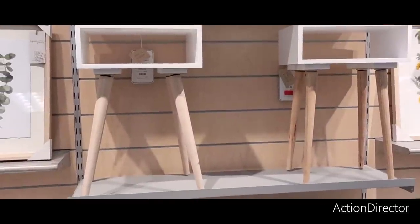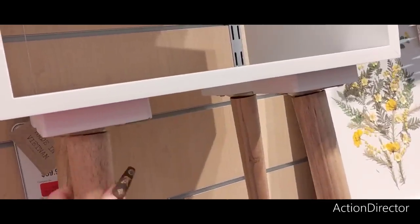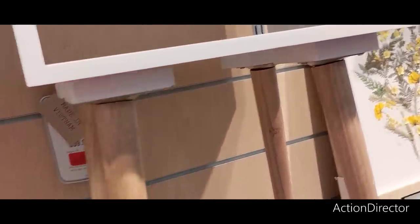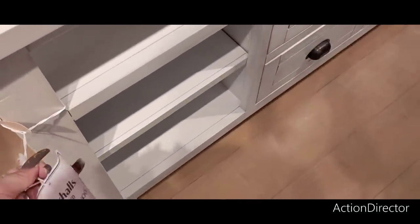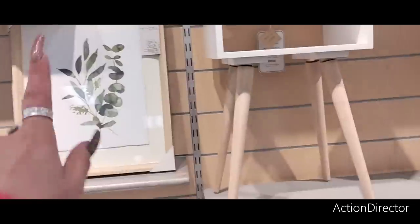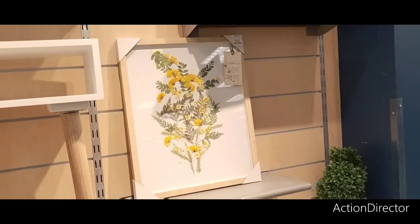These end tables are actually on sale for only $32 each. Okay, you tighten it, you can go like that. This is nice, too. A little entertainment center for a bedroom or wherever. $2.49. That's cute. And they have these nice wall decor pieces, $19.99. And this one's really pretty for spring, $19.99. That's not bad.